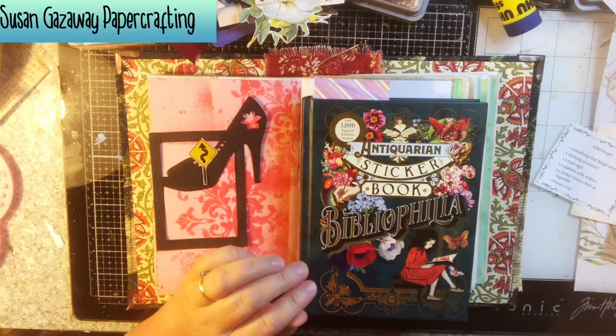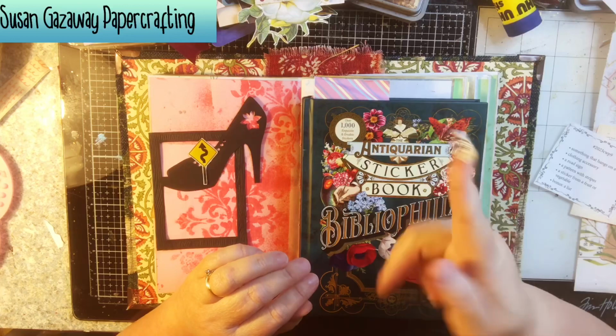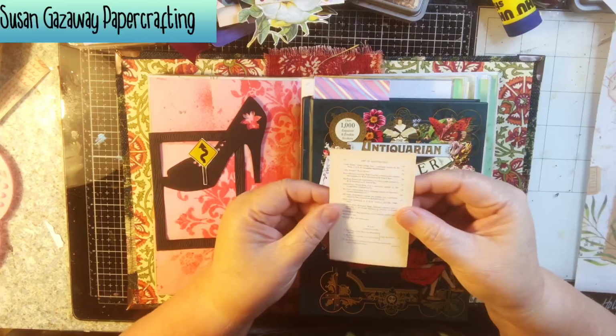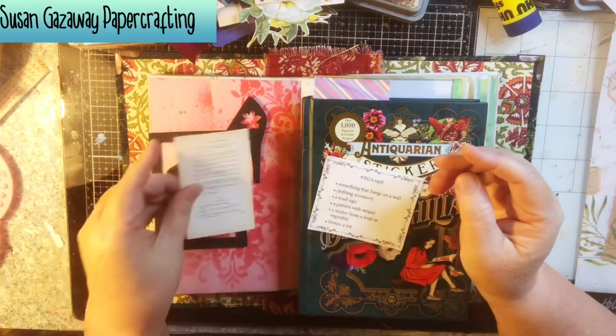A sticker from a fruit or vegetable. I got that off of my bell pepper. And bonus is a list. And I've got this little card that says a list of illustrations.